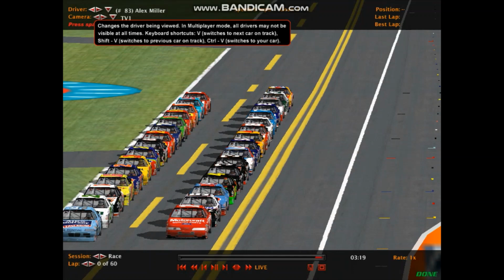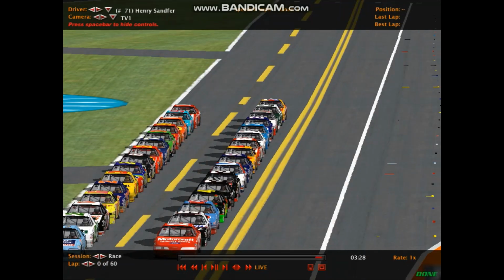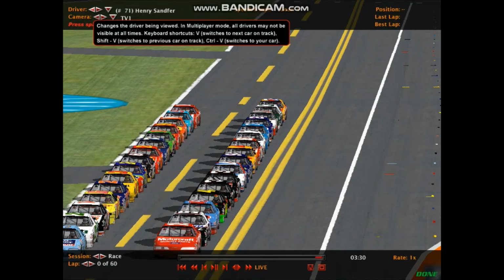Next row down, he's Alex Miller in 83, who won the last time we ran a points race at Charlotte last season in the Mello Yello 500. He'll be alongside car number 70, Wade Bremer. Next row has Christian Russell, number 7, and number 18, Matt Haas.